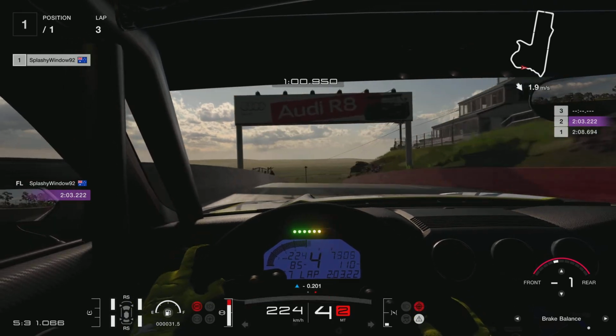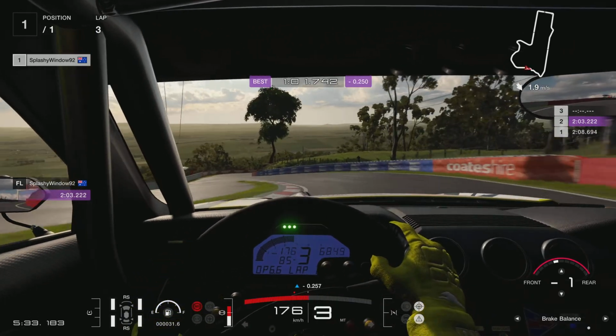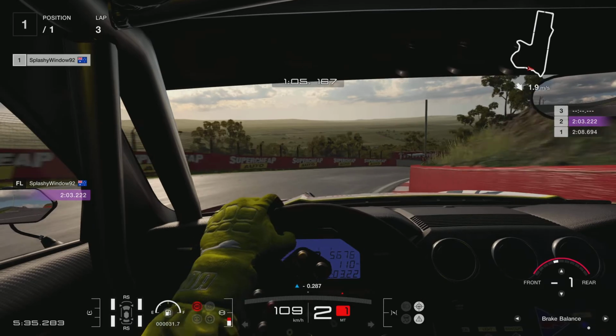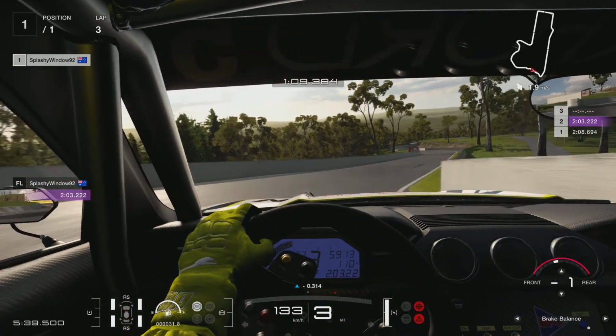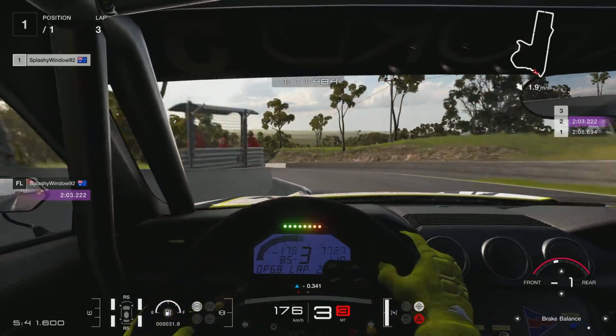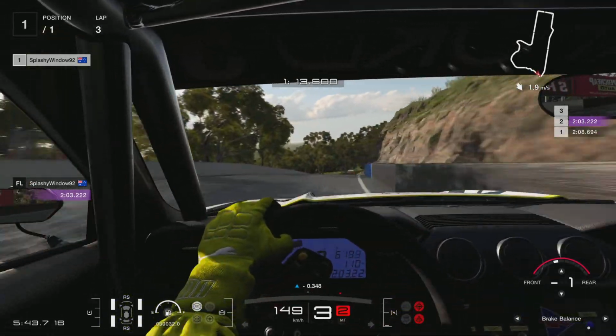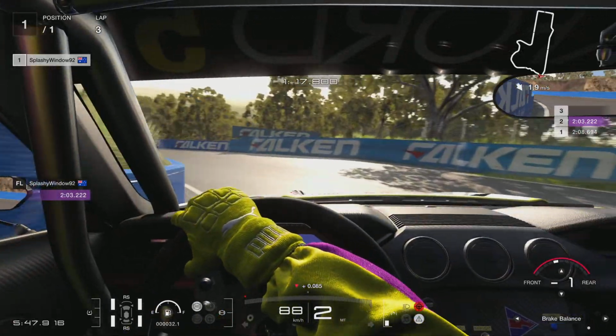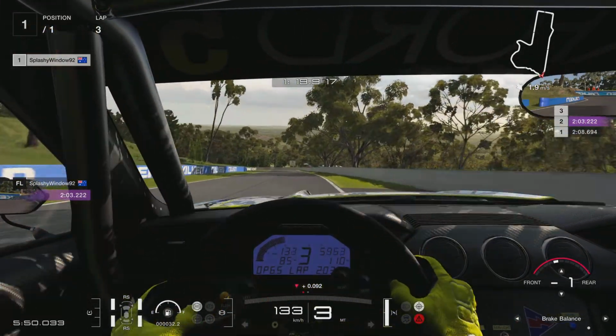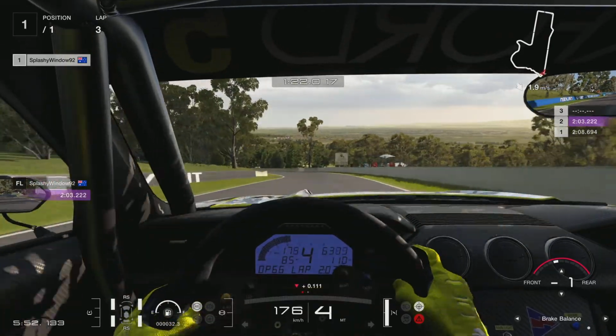I could probably leave it in fifth actually. Down to second. Into the dipper, full throttle now out of there. I wasn't really full, I could feel it. Want to ride the walls as close as you possibly can. I am on a wheel too, guys, so let's keep that in mind, hence the reason for the very quick reaction times.